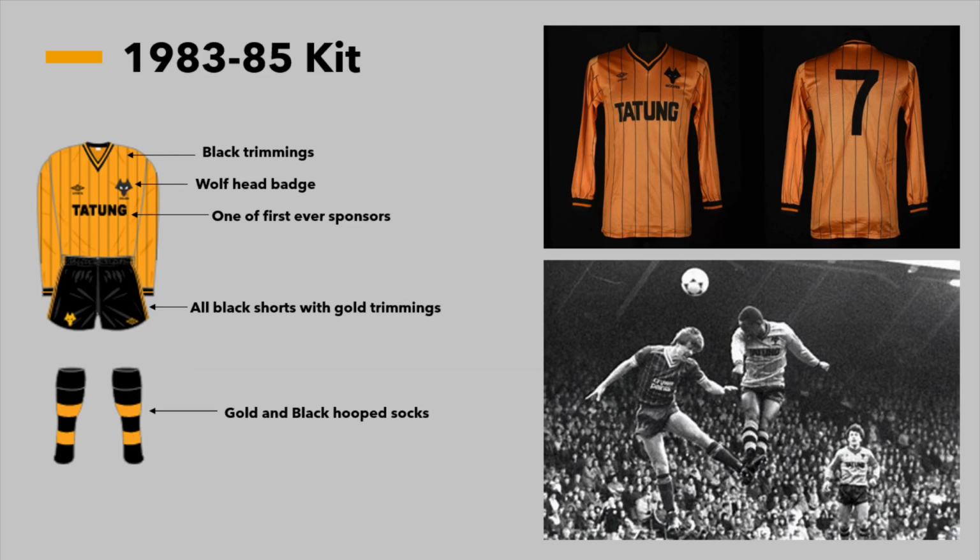In first place, I've gone for the 1983-85 Wolves kit. We played 2 seasons in this one, and despite it being nothing but awful 2 seasons, I think this kit is incredible. We started the Premier League 83-84 season under the lead of Graham Hawkins, but after financial trouble kicked in, we had to sell a lot of players, meaning we were inevitably relegated, finishing rock bottom on 29 points.